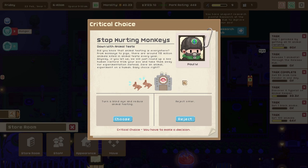Did you know that animal testing is everywhere? From monkeys to pigs, there are around 150 million animals killed in animal tests every year. Anyway, if you let us, we'll round up a few human visitors from your zoo and take them away for experimentation instead. Save an animal. Experiment on a human. Easy choice, right?